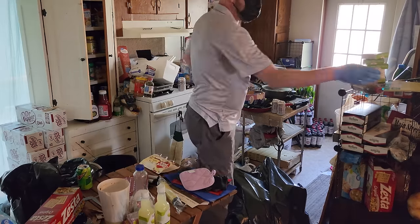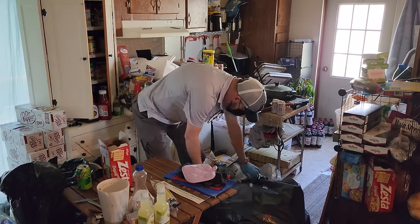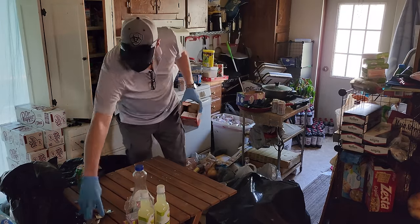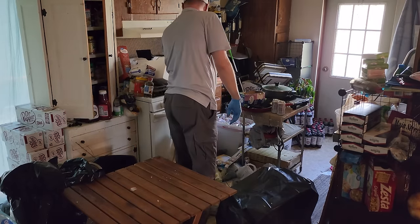She is going to therapy on Monday. So I was really, really happy to hear that because this level of hoarding doesn't just go away. It really does take therapy to get past and to learn how to get past the urge of buying in bulk, which she buys everything in bulk.